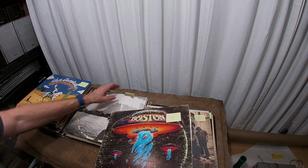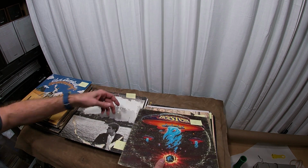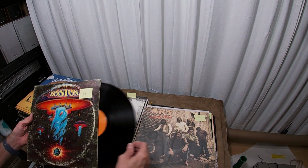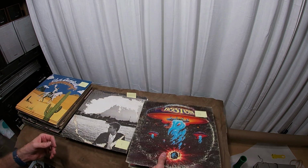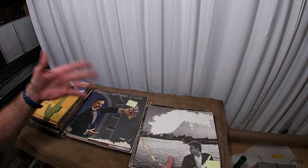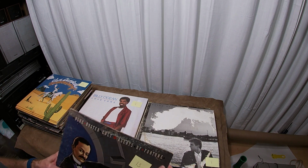A Boston, of course you find Bostons darn near everywhere, so that one's sleeve is in horrible shape. So is this one, but the disc is just in really, really good shape. So if I had another sleeve, I'd be putting it on that. Bryan Adams. Everybody likes Bryan Adams. Not everybody, but you get the point. It's pretty popular, right?